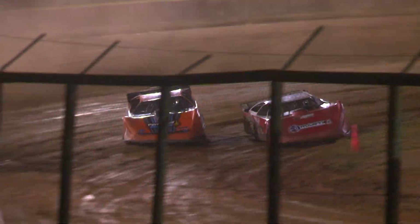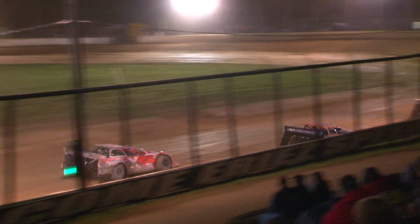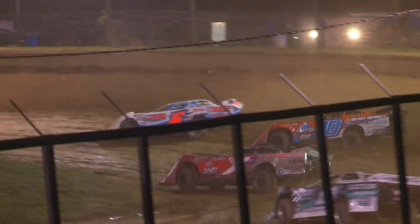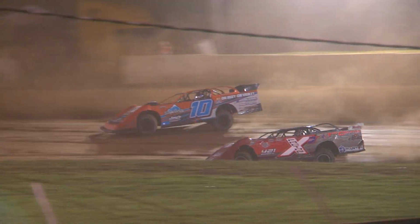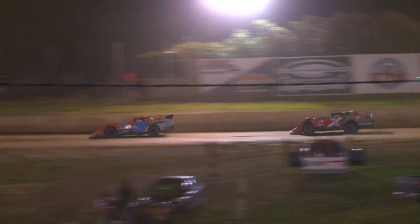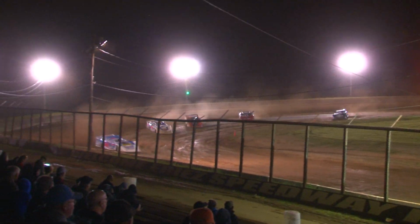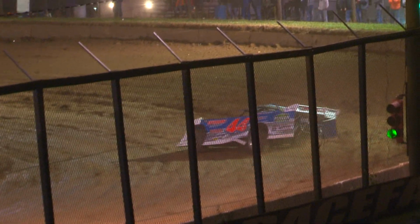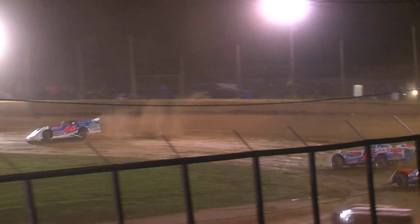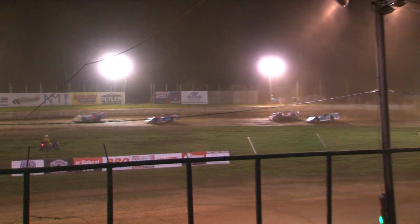Wyatt Scott now going to get to the inside of Miley coming out of turn 4. Wyatt able to hang right there with Miley. Catching him's one thing, passing him's another. Dave Hess Jr. with about a 3 to 4 car length lead over Chubb Frank. Jared Miley in third, Wyatt Scott fourth. Andy Bazell having a good run, rounds out your top 5.